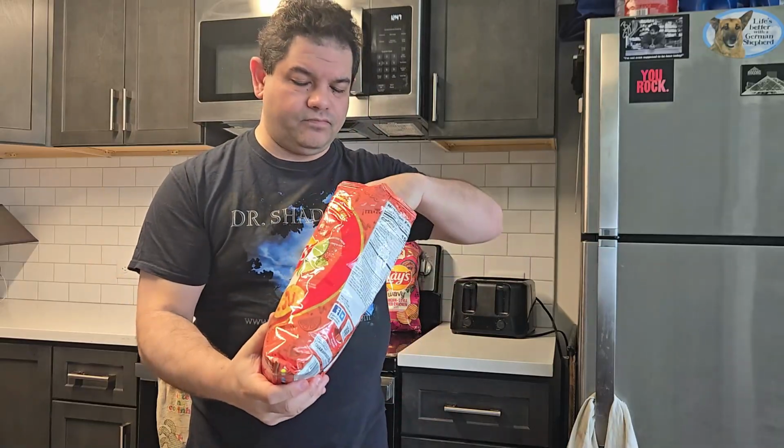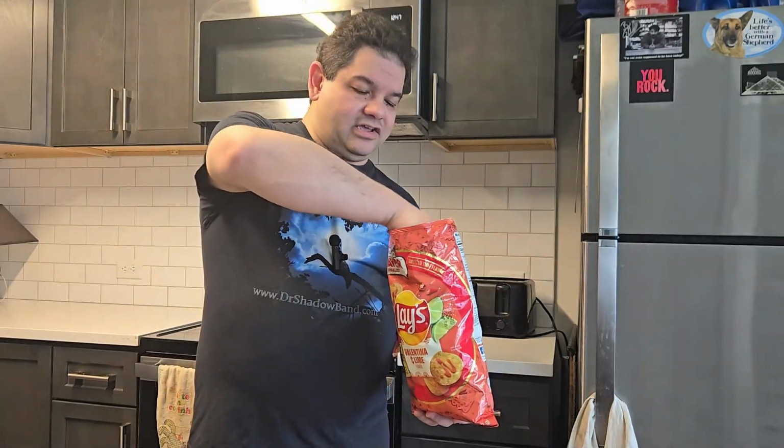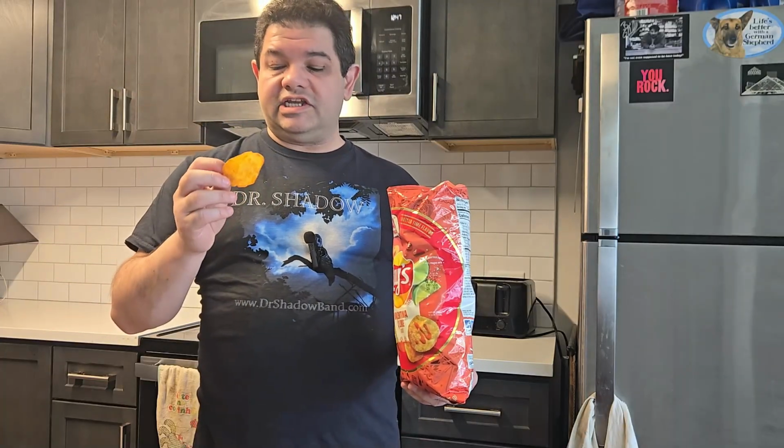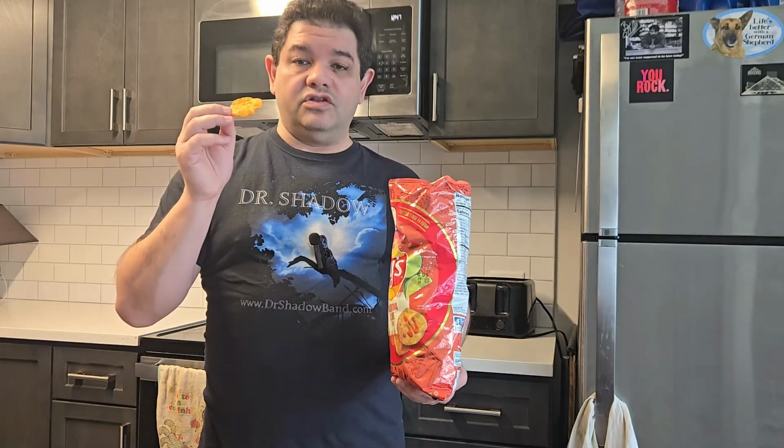Open the bag, get a whiff. Oh yeah, that is the aroma of a spicy chip. Let's go ahead and take a look. So this is a nice looking chip. Much like the bacon grilled cheese, this is modeled after a traditional Lay's.